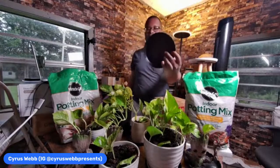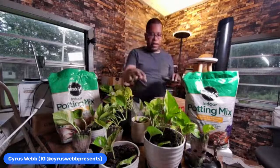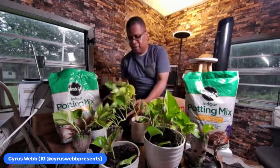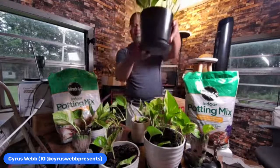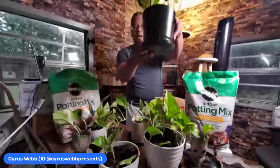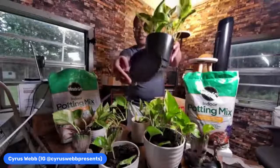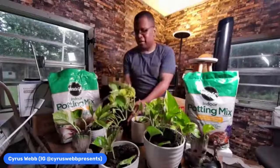At the time we're doing this broadcast, it's $6.99 for the 6. If you can notice here, I have actually at the bottom of all of my plants that are here, as you can see, I have this saucer there because, again, I have the tendency to overwater. So I want to make sure I don't have water running all over the place. So I got these 6-inch saucers. Again, you can see there. You get 6 of them in the pack for only $6.99.